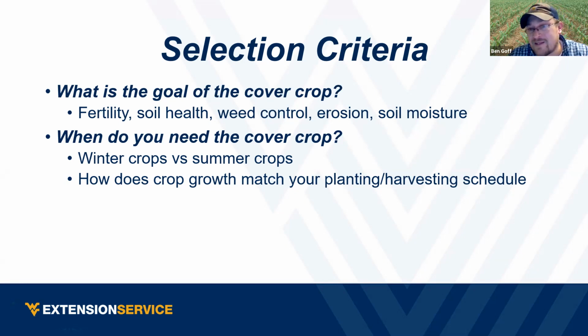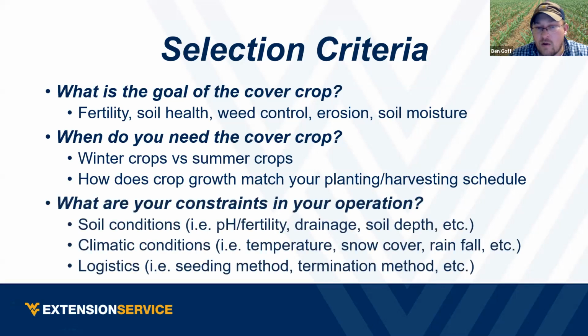When is that crop going to grow, and how does that work around when you're going to plant and harvest that cover crop? What are some constraints to your operation? What are your soil conditions like? Is there a pH issue, a fertility issue? Some are really good in low fertility, and some, even though they improve fertility, still need a basic level of fertility. Drainage, soil depth, climate. Some winterkill real bad. Does your area get a lot of snow cover, or rainfall? And some of the logistics: how are you going to seed it? Most garden or horticulture situations would probably be limited in what we do. We're going to broadcast it, but on the other end, how are you going to kill it? Think about that. And we'll talk more about this when I talk about those.